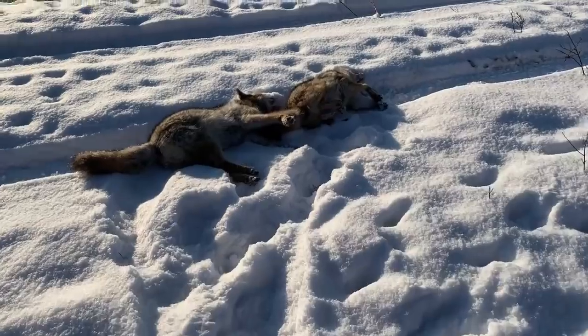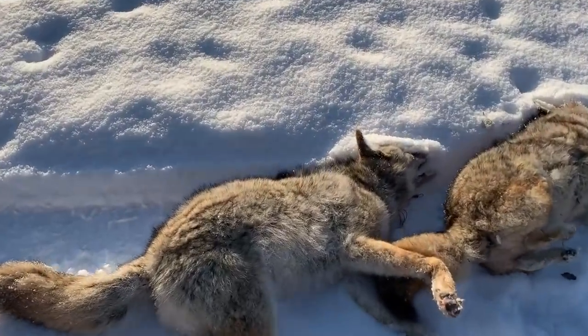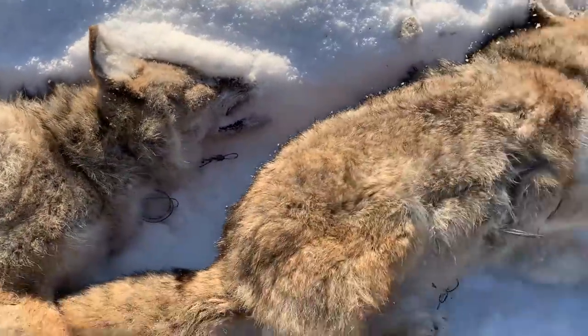Let's take a look at these coyotes. I don't do this enough with you guys. That's a nice coyote, nice and well furred. This one here, that's where I thought it had shoulder mites, but the snare's just pulled up on it.